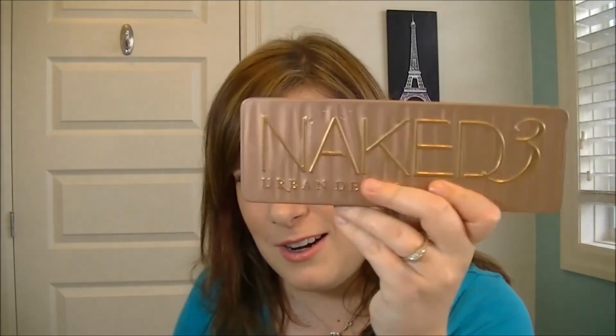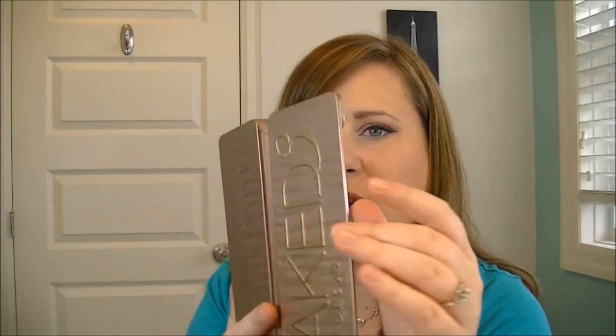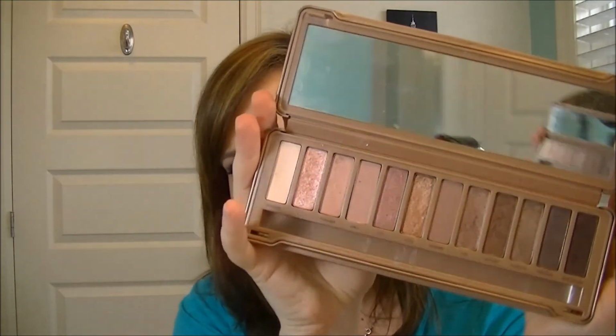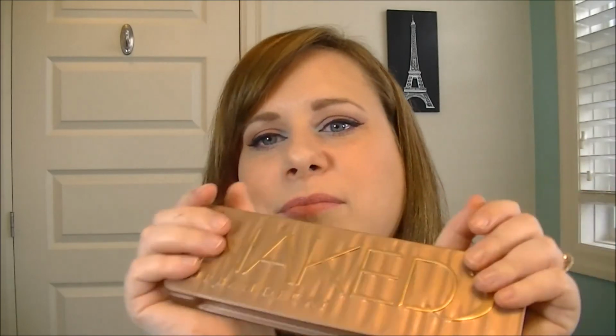Okay, this is my last product, and this is gonna be really surprising. This is the Naked 3. I'd like to show you, compared to my other Naked palettes, how much is left in there. Oh, hello, camera. I don't hate this. I wouldn't not buy it because first off, I like to have entire collections. If there's a series of books, and if by book 4 I'm bored and there's 9 books, I want to own all 9 books. So I would own it.